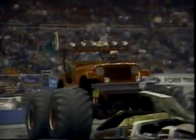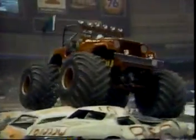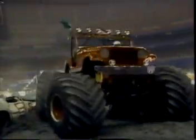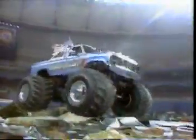Let's take a look here now and watch what happens with Hot Stuff. The Jeep, one of the few Jeep monster trucks or monster cars in existence, gets completely up in the air and then drops back down. Weighs almost 7 tons, and they can feel that in Japan when he lands. 4-wheel steering. There, the Virginia Giant. Great shot of his blue light behind his front bumper there.